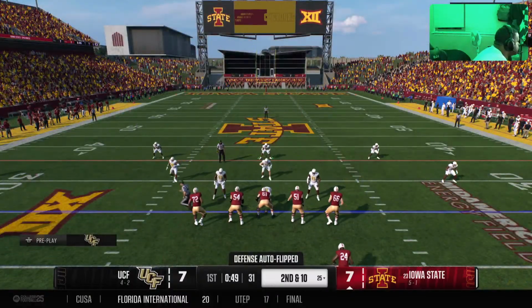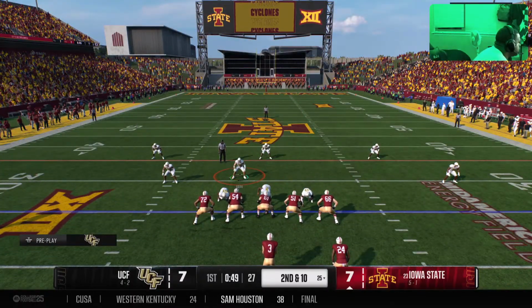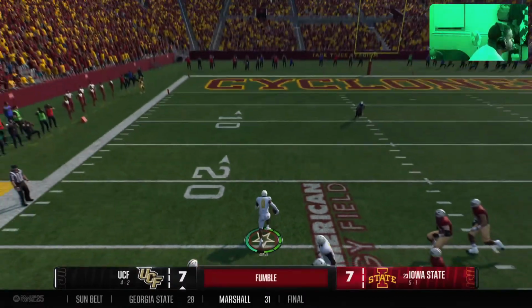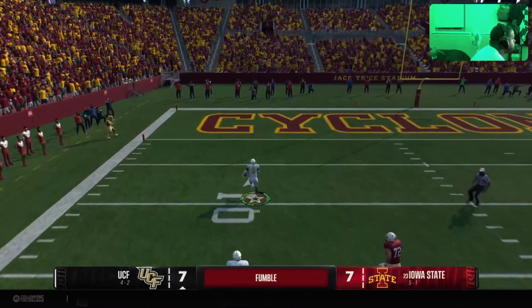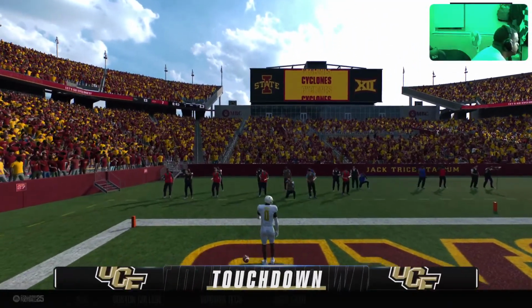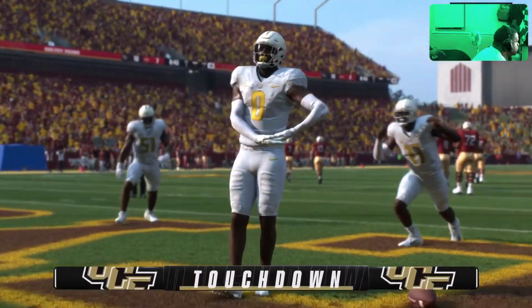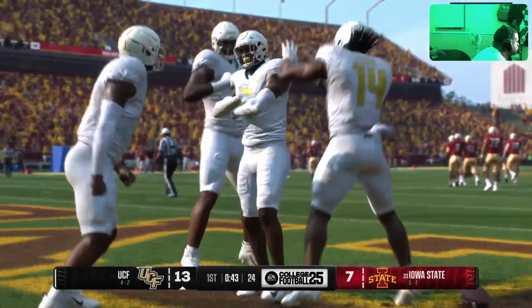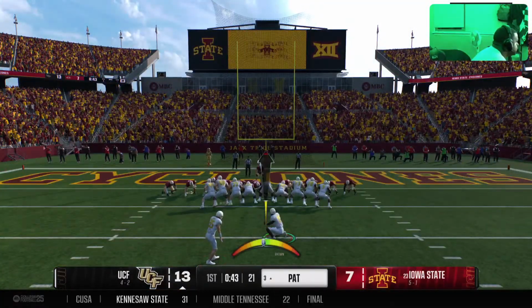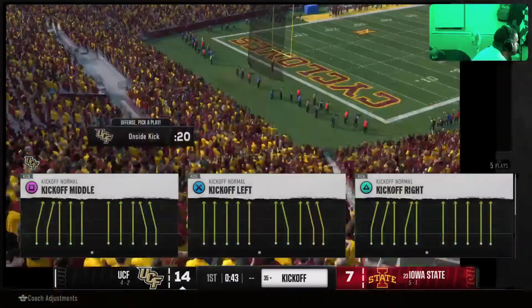After the incompletion, it's 2nd and 10 from their own 25. On the option. Nowhere to go, and the ball is loose. He's loose down the left side. Touchdown, UCF! And the defense doing work. Ready to try the point after. And the PAT gives them a 14-7 lead.